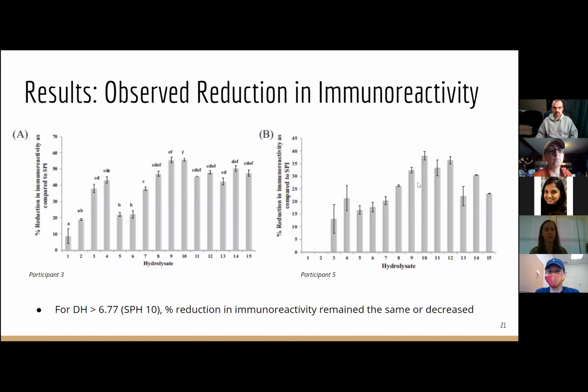This graph shows the results of the ELISA assay for 2 different participants. A low DH value resulted in a low percent reduction in allergenicity. It was actually SPH10, which had a DH value of 6.77, that showed the most pronounced reduction across all participants. As the DH value increases above 6.77, with SPH 11, 12, 13, 14, and 15, the percent reduction in immunoreactivity either remained the same or decreased.